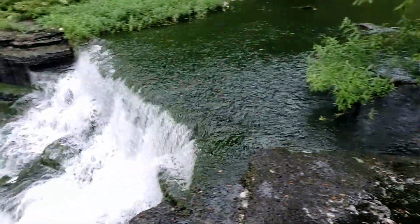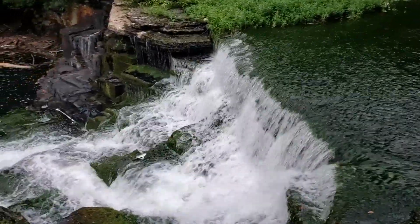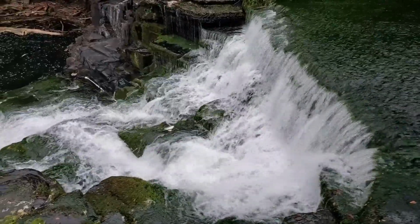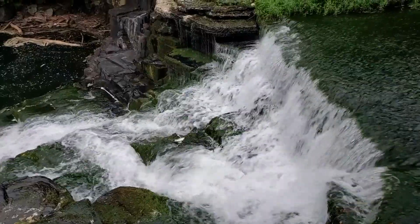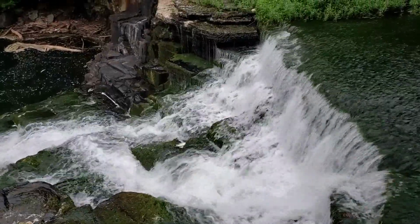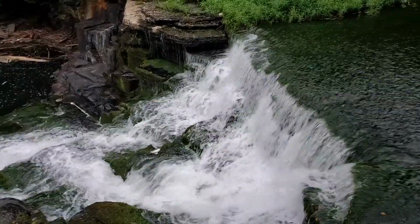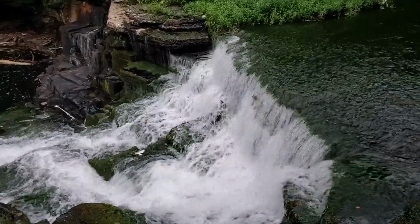As we're heading back up the trail, I didn't want y'all to miss this above view right here. We're just on top of the waterfall right here. And wow, it is just beautiful. Oh, let's take this one in for a minute as well. I'll stop talking here. I just love the sound of rushing water, waterfalls. It's just amazing.